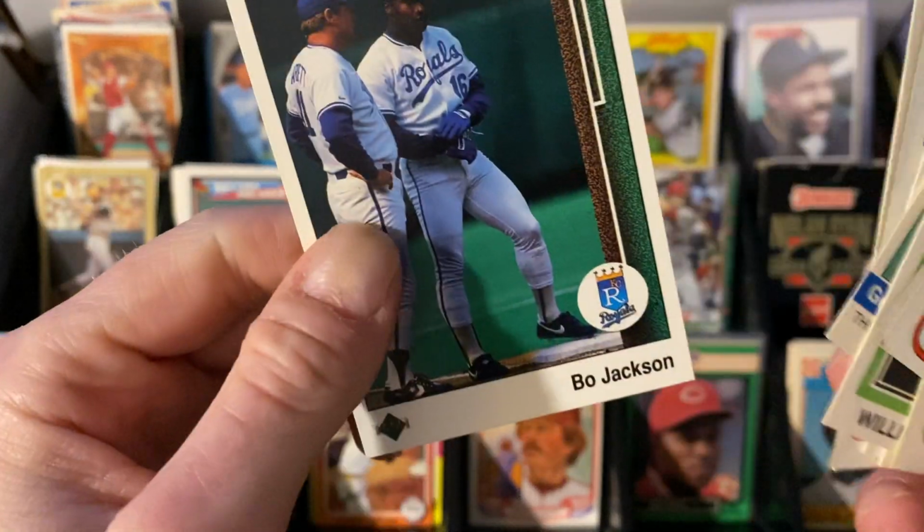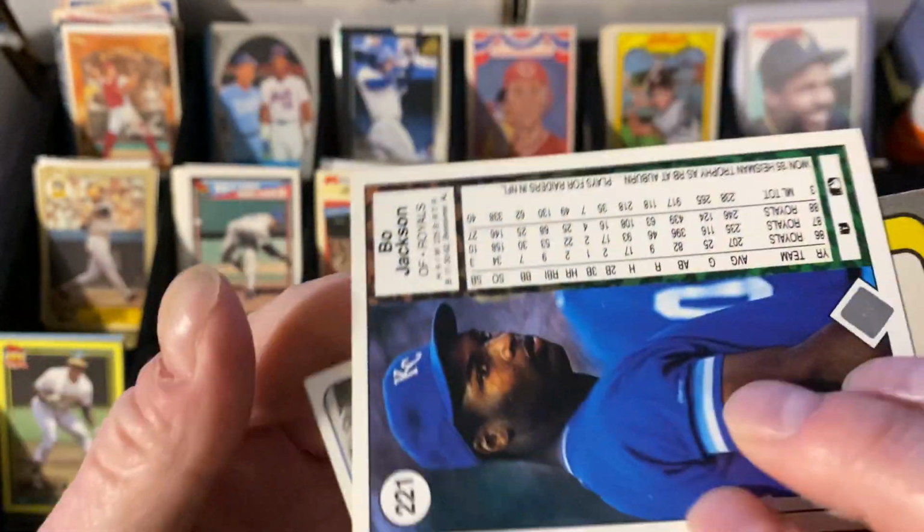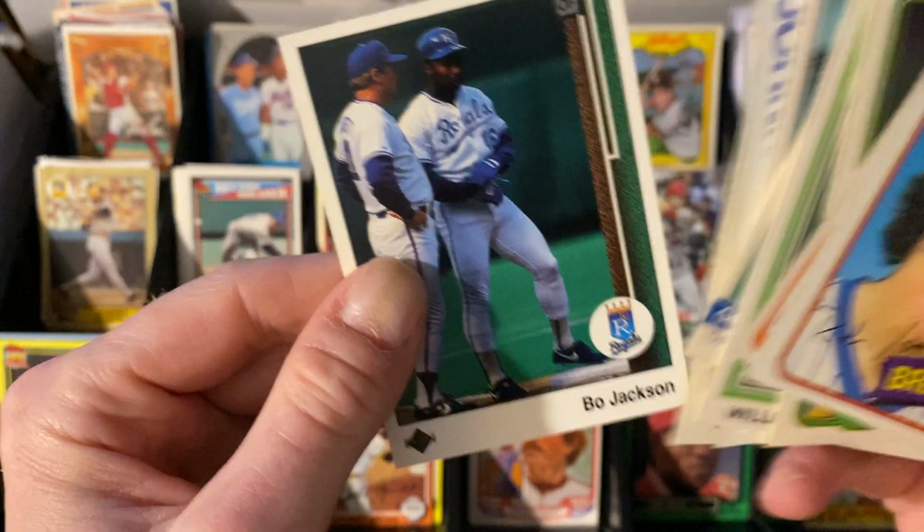And the 89 Upper Deck. Man, you got to love that. Bo Jackson. Just a beautiful, beautiful card. All right.